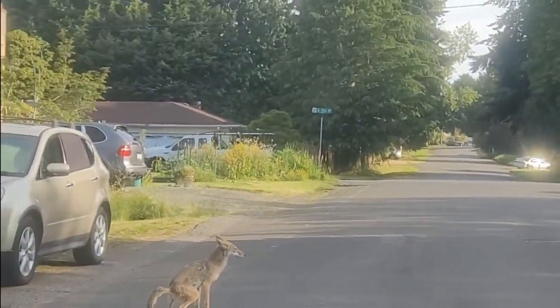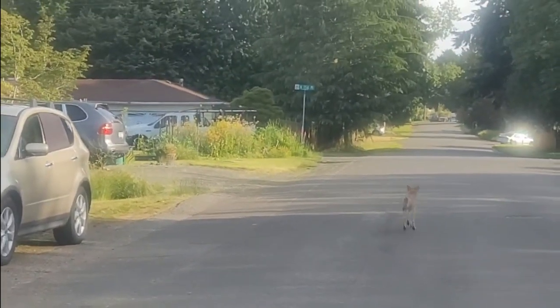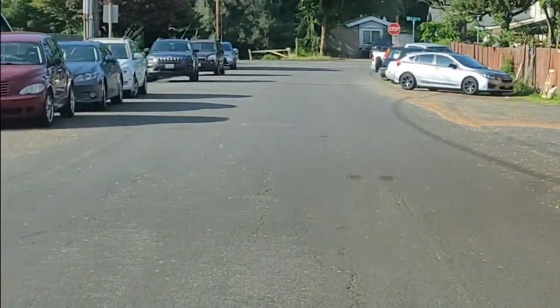He looks scared. Are the crows bugging him? I don't know. Not the healthiest looking coyote. But he came running from right down that way.